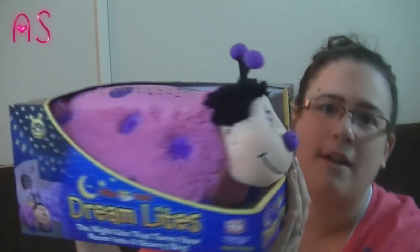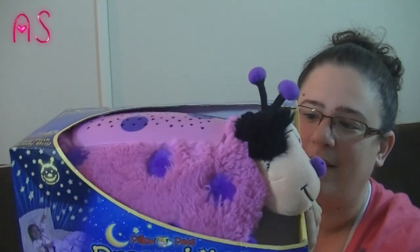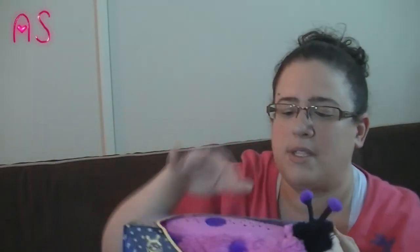Also, she's been wanting a Pillow Pet Dream Lights. She has Pillow Pets everywhere. She's got a dog, Ladybug, and we love ladybugs. We call her Lilybug, so we play off her name and we do a lot of ladybugs. And we found this. It's a ladybug, and it's a dream light. It'll do amber, blue, and green, and it just lights up on the ceiling.